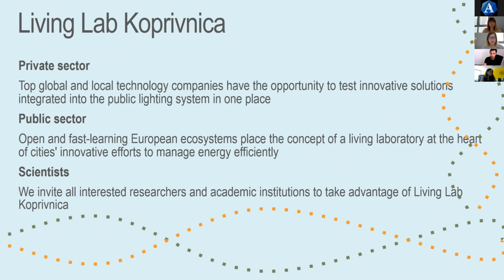It can be useful for the private sector. So companies have the opportunity to test innovative solutions. Charging electric cars and bicycles, the introduction of the 5G communication network, and energy savings for traffic are also additional features that are available in the test area. For the public sector, it can merge into the European ecosystem.